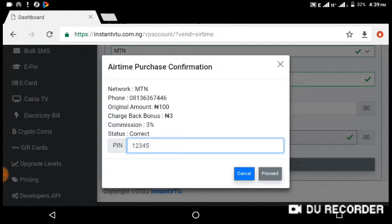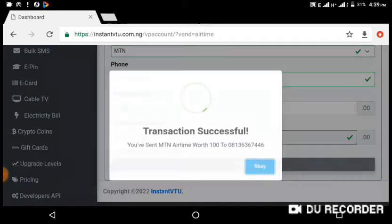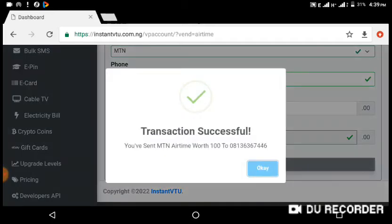So once I click on proceed, the system will authenticate the transaction and see whether it is okay. And once everything is fine, it will tell you successful, transaction successful. You have sent MTN airtime worth of 100 naira to 081 36 7446. So that's it, guys.